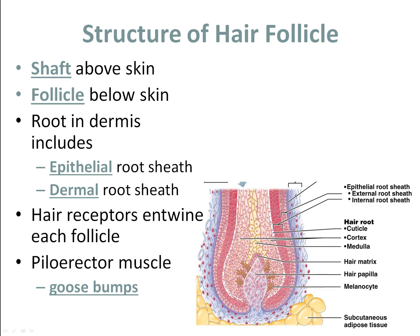So the structure of the hair follicle includes the shaft, the hair shaft, which is above the skin, and the follicle, which is below the skin. The follicle is mainly composed of epithelium that surrounds the growing hair. You can see the actual hair right here. So the hair is going to be produced from this papilla here. So this area is the papilla. And that's where you would find blood vessels that will deliver nutrients to the hair.